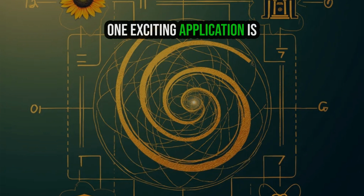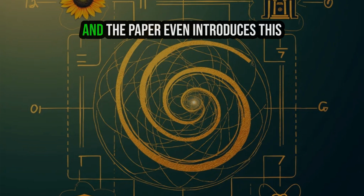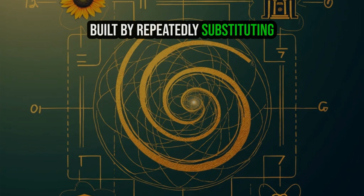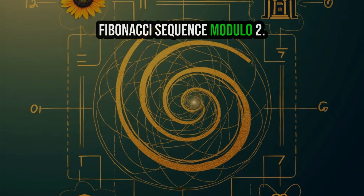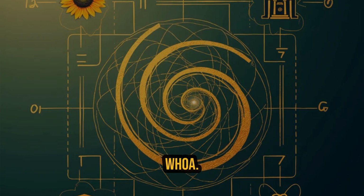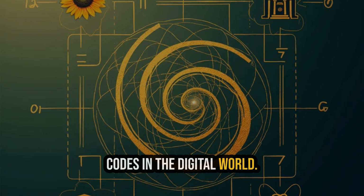One exciting application is in cryptography, the art of secure communication. And the paper even introduces this really intriguing sequence called the Thue-Morse sequence, which is built by repeatedly substituting one pattern for another. It's connected to the Fibonacci sequence modulo 2, but it has its own unique properties that make it really valuable for creating secure codes. Whoa. So we've gone from Fibonacci spirals in nature to secret codes in the digital world. That's right.